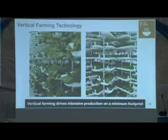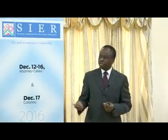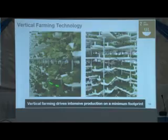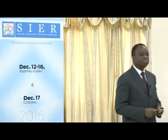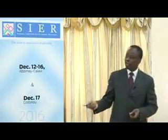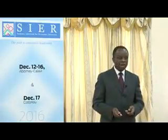Can you imagine if in the developing countries we adopt these? Not only do we create food, but the people who will be building all these vertical devices are getting jobs. They are building, they are creating these, and we have vertical farming. And that drives intensive production on a very small footprint.